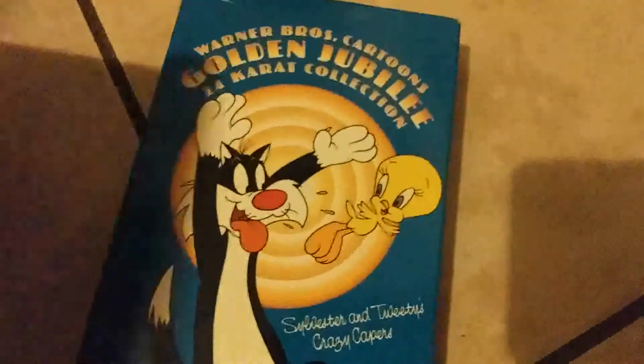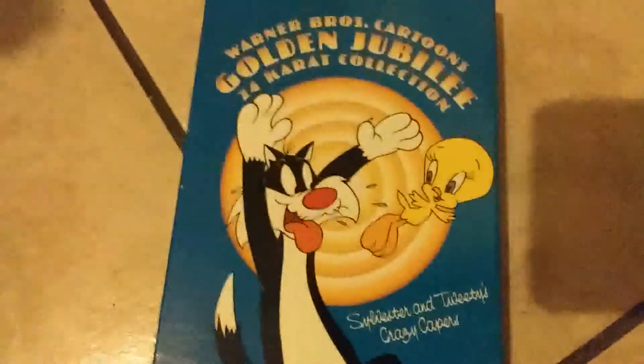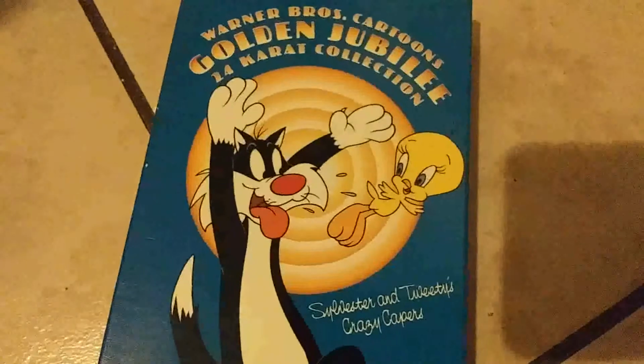Here it is. This one came from Duke's Video Movies, etc. as well. Print date is September 24th, 1985. And then the other one is Sylvester and Tweety's Crazy Capers.